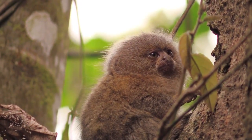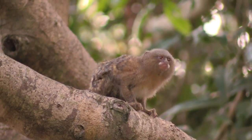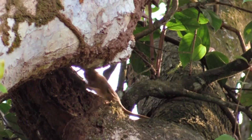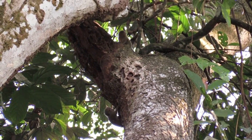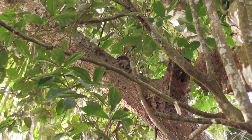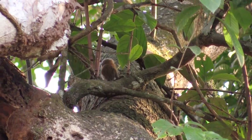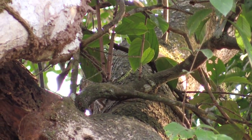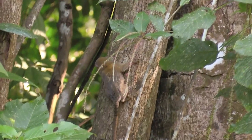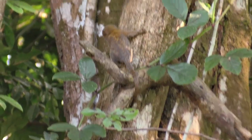Pygmy marmosets are the smallest of all monkeys and one of the smallest primates in the world. The pygmy marmosets do not live in large groups, but usually in family groups of 3 to 6. Exceptional is already with 10. These family groups live scattered throughout the rainforest. And each group of marmosets has only a small habitat. Slightly less than half an acre.